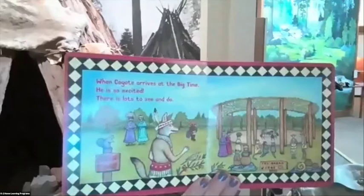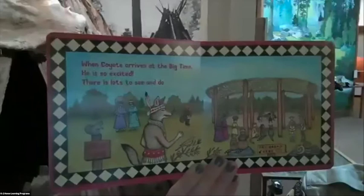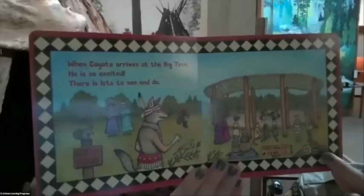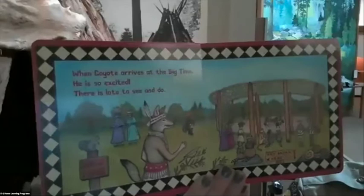Okay. When Coyote arrives at the Big Time, he is so excited. There is lots to see and to do. So there he is showing up. You can see all the other animals around. There's also something called fry bread available. You look down here in the corner. You can see some baskets. They're selling fry bread. The dances have already started as well. See all the animals dressed up watching the dances.